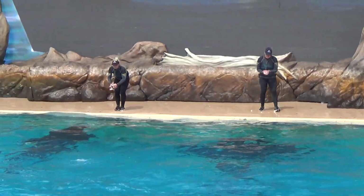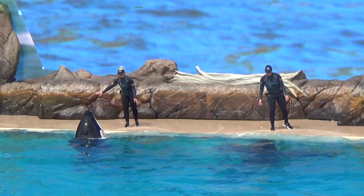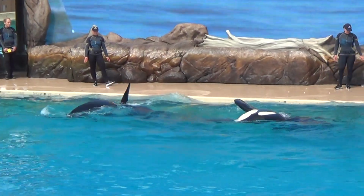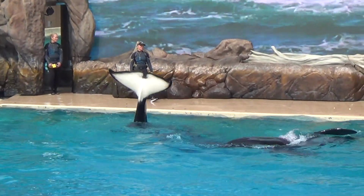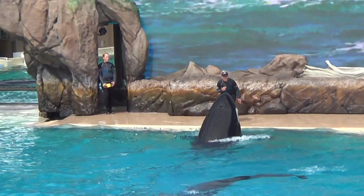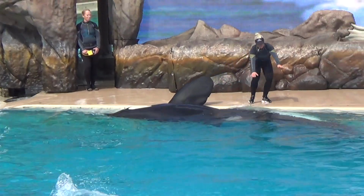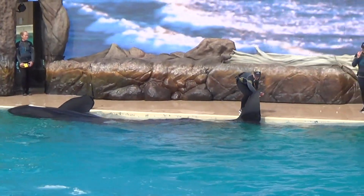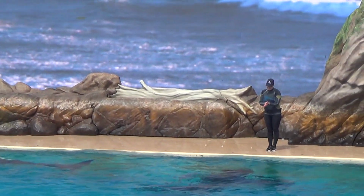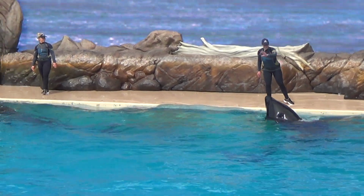You'll also see killer whales imitating each other in the wild. We see here at SeaWorld all the time. The whales are always mimicking and learning from one another. Does have its purpose. A tail whip can be used in hunting to stun fish. But today, I think these killer whales might just be stunning all of you.